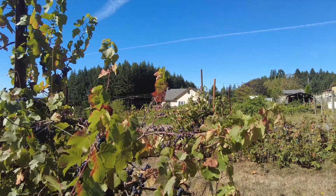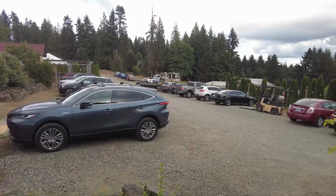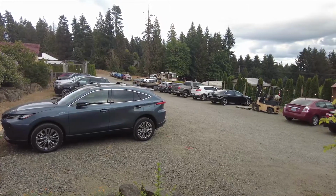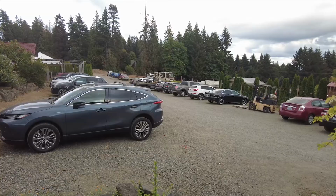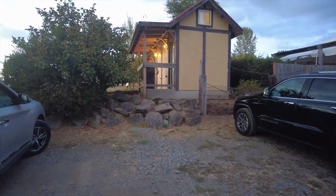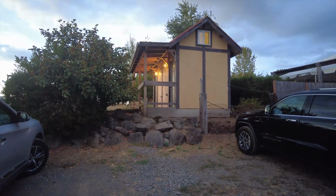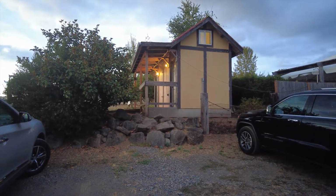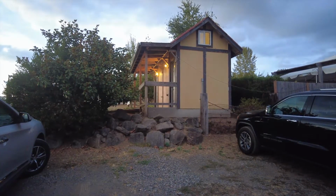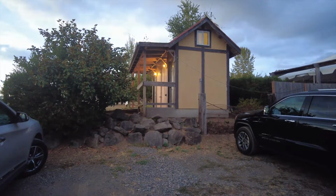At your site, you're surrounded by grape vines on one side and lush Washington foliage on the other. So no matter where you pick to park, there's lovely views to be had. Once you're settled in, you can explore the area, or you can walk through the parking lot to the winery. To your right as you're walking, you can see bathrooms that are located outside of the building, and they are clean and well maintained for your use.